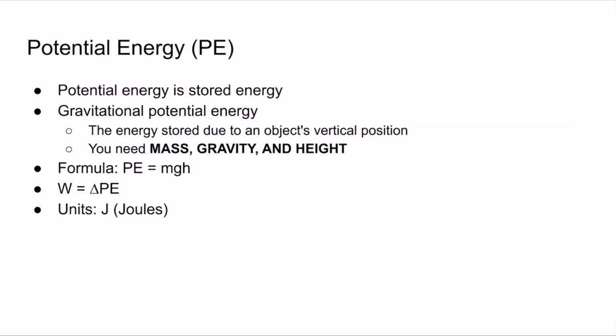Now, moving on to specific types of energy, we have potential energy, which is stored energy. For this unit, potential energy will just be like gravitational potential energy, which is the energy an object has stored based on its vertical position. So height is very important. And the formula for this is potential energy equals mass times gravity times height. And work is equal to the change in potential energy.